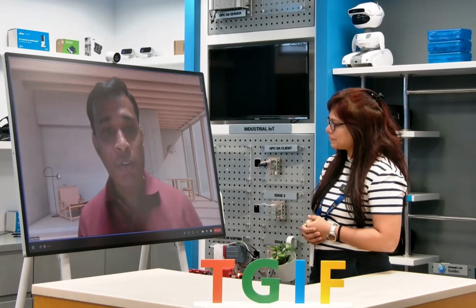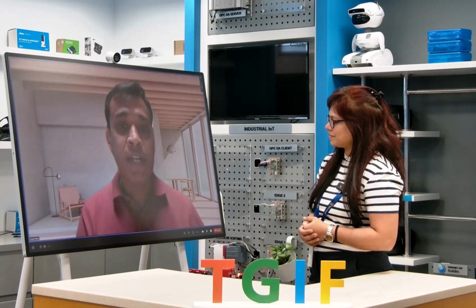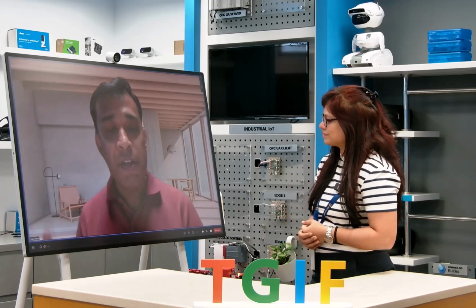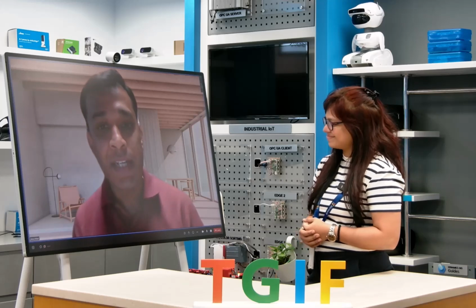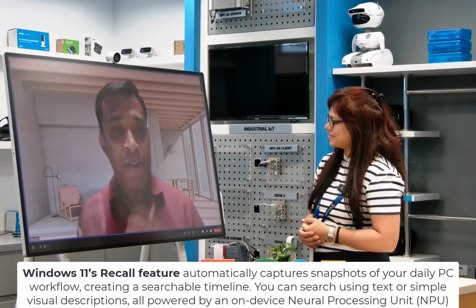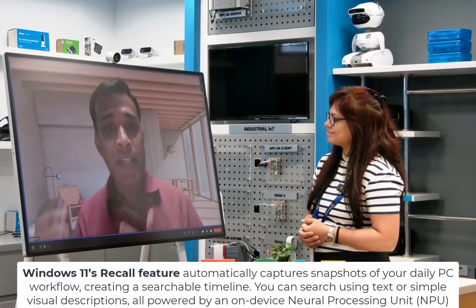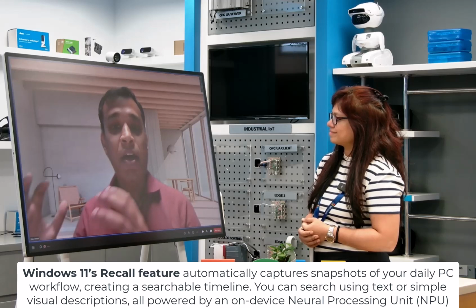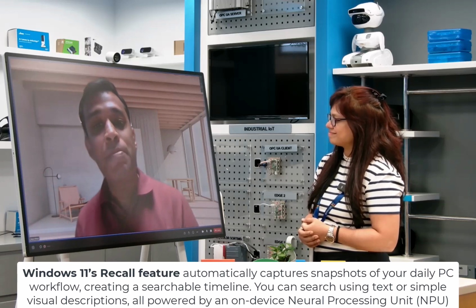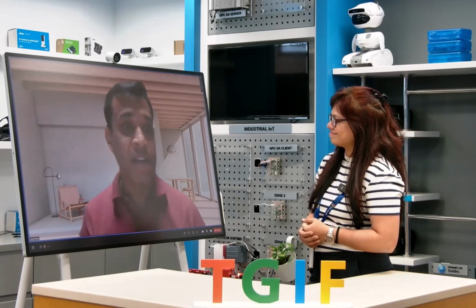And some of the cool features that I like are, let's say, the Recall feature. We all know that finding documents or finding stuff that you have previously used can be so difficult and so frustrating. Exactly. Now you can find it how you remember those things to be. And that's the whole power of Recall. It's like having a superpower of a photographic memory with you. So that's the first cool feature that we have around Recall.